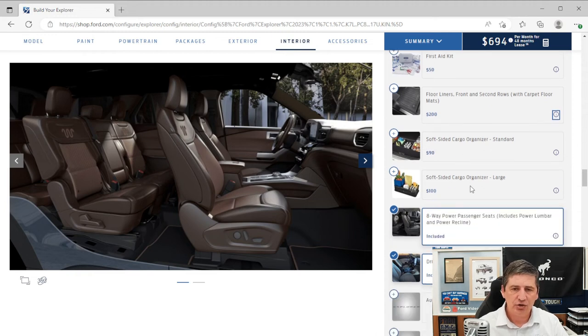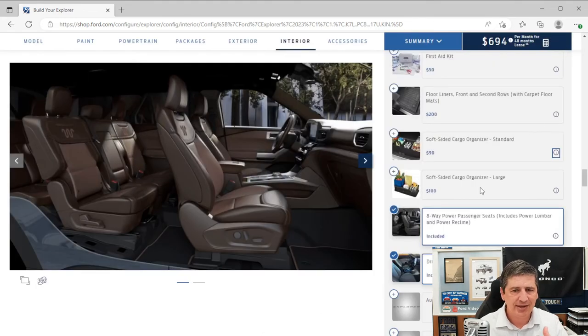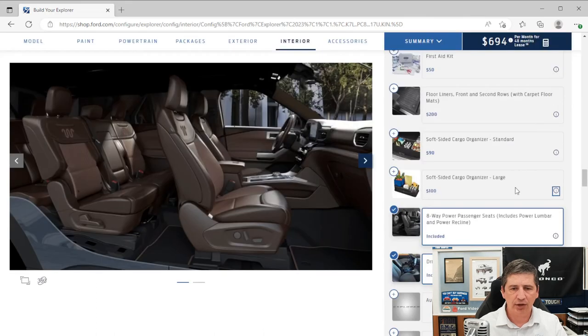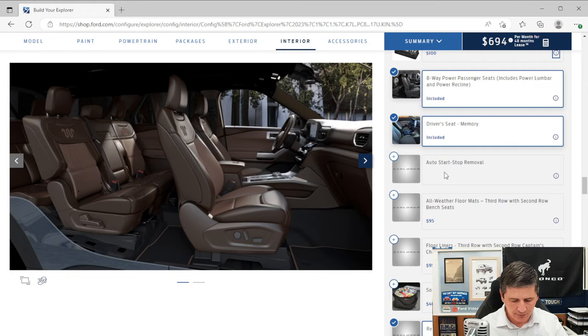You do have these two cargo organizers, and even on this one, the images are incorrect. The images are flopped between these two. This is a standard organizer that gives you three compartments, not four. That is available through Ford Accessories. There's no install for this. You just put it in the vehicle. And then there's a larger one, which, as you can see, those images are kind of backwards, that contains four compartments instead of three. So I really need to email Ford and let them know that those are incorrect. But moving on down, we do have this. Let me check those off real quick first.